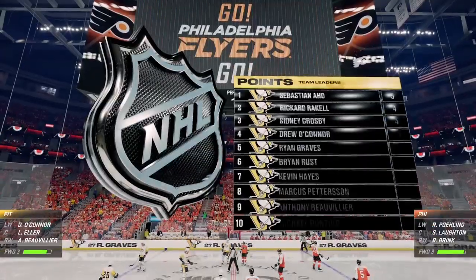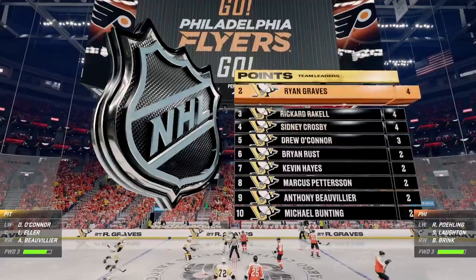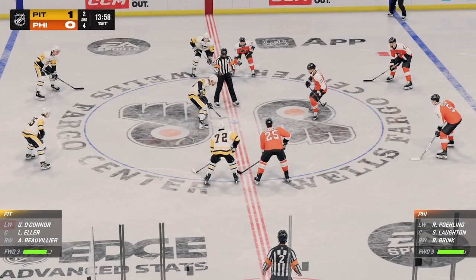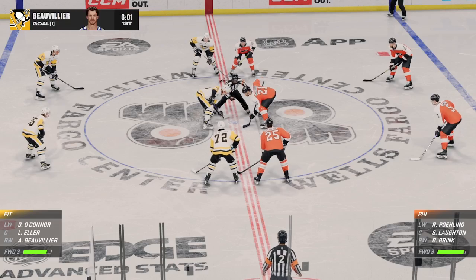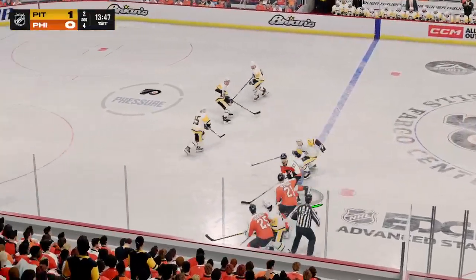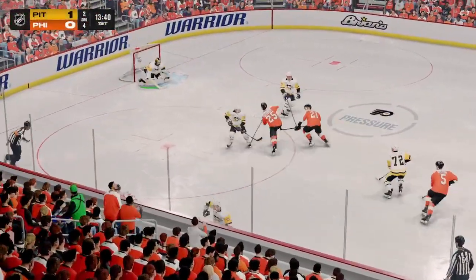Pittsburgh's drawn first blood here in this one by getting on the board first. That's exactly what you want to do. You want to play with the lead, not behind it, James. And now it's what they do next. They've created some energy for themselves. Now it's about continuing to attack and find the back of the net again. Gains the zone through center. Quick pass to Poehling.